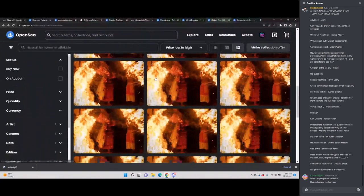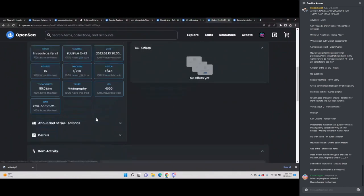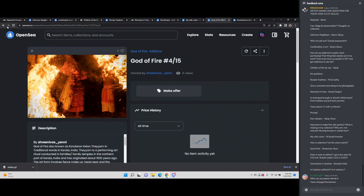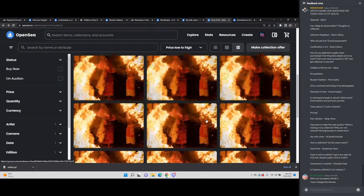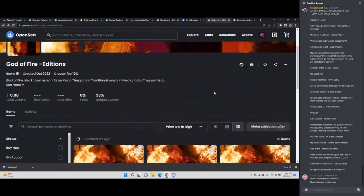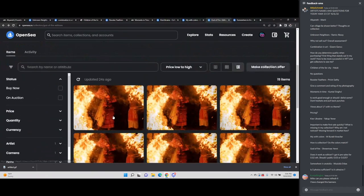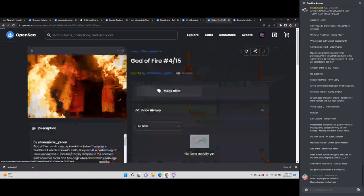0.08. So, I'll say one thing. This is ERC 721. What ERC 721 does is it puts all the editions out like this. I'm not a big fan of that. That's just me. I like to put my editions out as an ERC, what is it, 11? I'm going to say the wrong thing. 1155? Yeah, I think it's 1155. Because then there's just one image, and to see it over and over again is a little jarring to me. Let's open it up though.